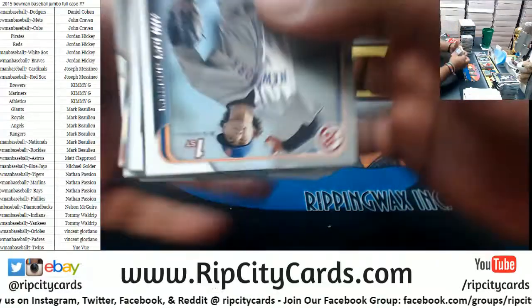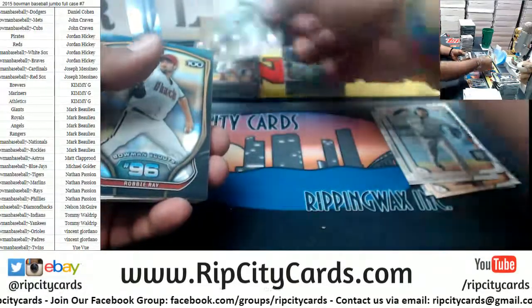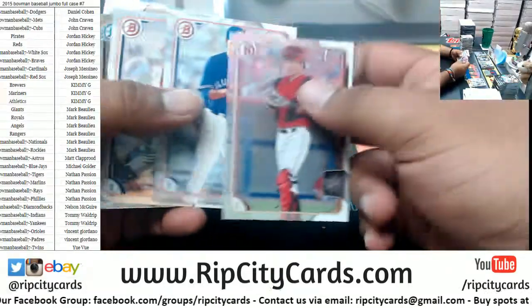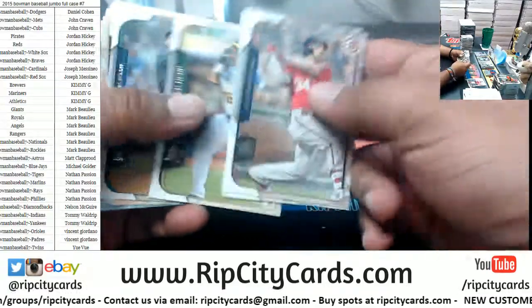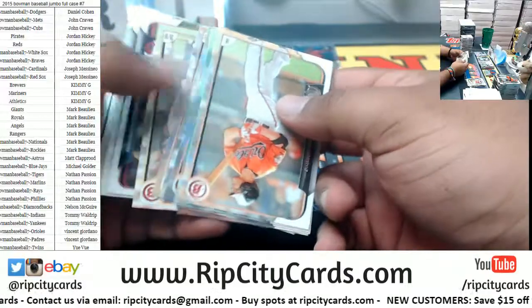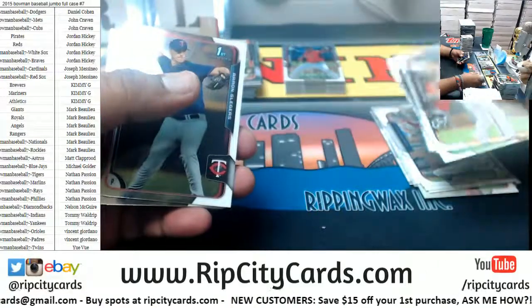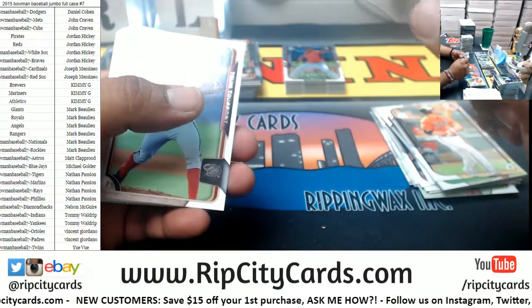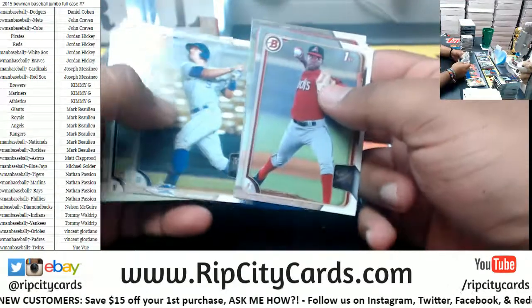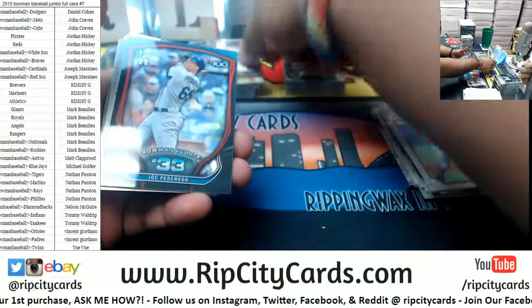This is box number 4, about halfway through this. We got Chris Stratton for the Giants to $4.99. It's a 3-point game. Let's go, boys. Let's make this amazing comeback here. We have Jose Altuve to $4.99.